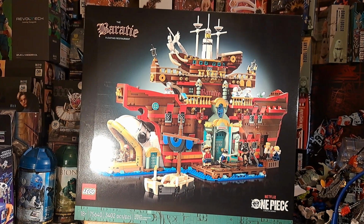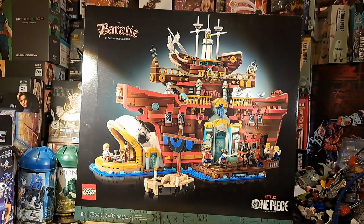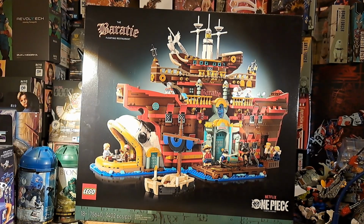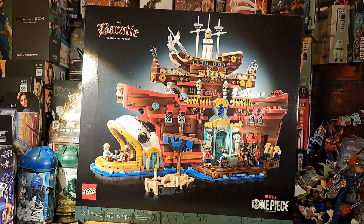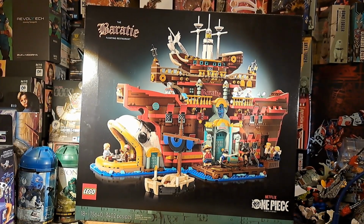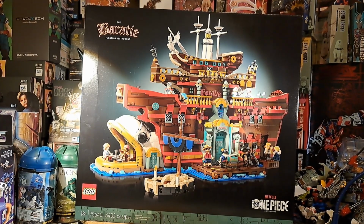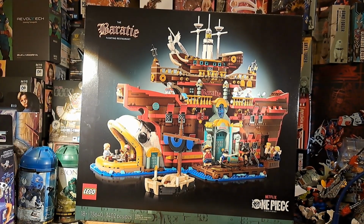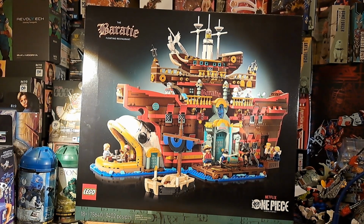Goodness gracious. I always hoped for LEGO One Piece. Maybe not always, but once I got into One Piece, I was like, this would make a great LEGO theme. And then, when we got the announcement, I thought surely the Merry's gonna be the big 18+ set that we're hearing rumors about. But no! It chose the Baratie, which I personally think is a better choice. But we'll get there philosophically eventually. But today we're just getting an overview of the model, because I don't have the time or energy to write out a script quite yet. We'll get to something like that later.